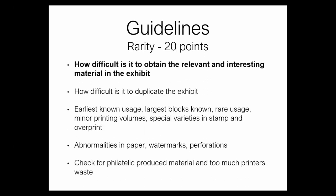Okay. So in terms of rarity, here's some things we'll go through. How difficult is it to obtain the interesting material in the exhibit? This is difficulty of acquisition. It doesn't necessarily mean rarity equates to how much something costs.